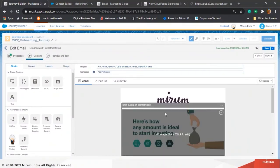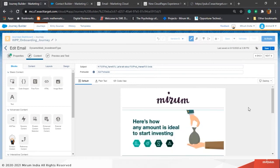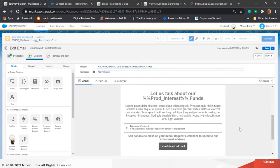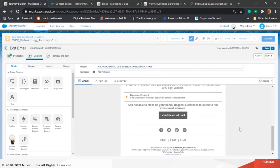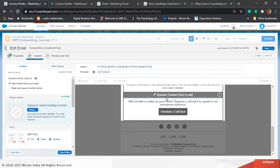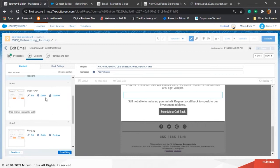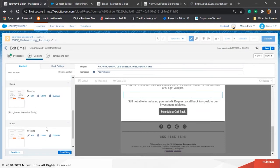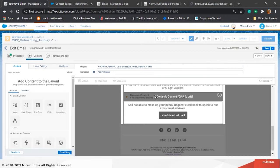Next, we move on to the body of the email. The email editor on Journey Builder, again, is a WYSIWYG editor similar to the cloud pages. Very easy, very simple, just drag and drop. The idea is we showcase certain funds of our brand based on the choice the customer has made. Here there's something called dynamic content. I've created a rule which says that if the product interest is debt fund, just replace the content here with the relevant content around debt. Same for equity and same for lump sum. There are calls to action defined in that. Apart from that, if the customer is still not convinced to invest, there's another call to action which says they can schedule a call back.